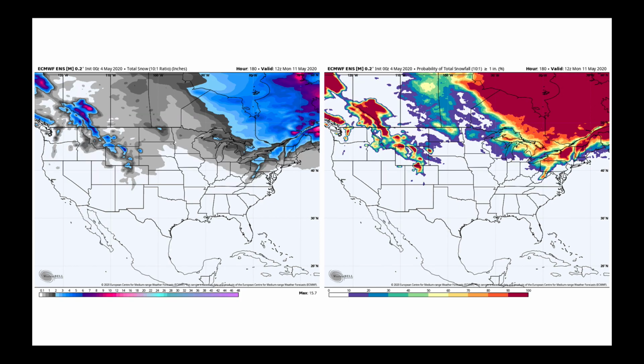Now, for the Northeast, they are actually going to be talking about snow. That map on the right is the probability of getting an inch of snow. So just notice how some of that does come right down the spine of the Appalachian Mountains here. So there might be a dusting that we have to be contending with here with the colder temperatures coming through. So it's just crazy to be talking about frost and snow for the middle part of the month of May.